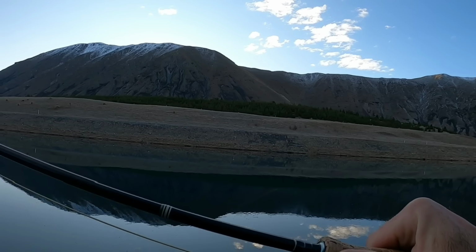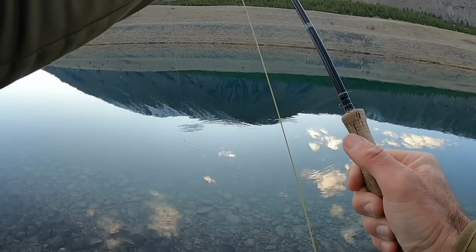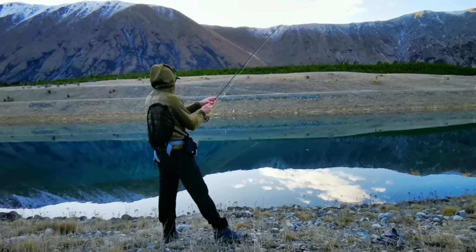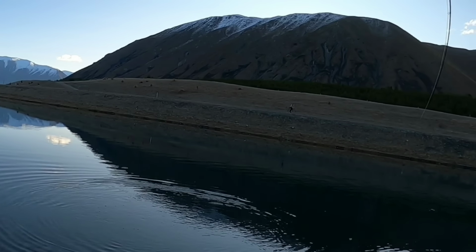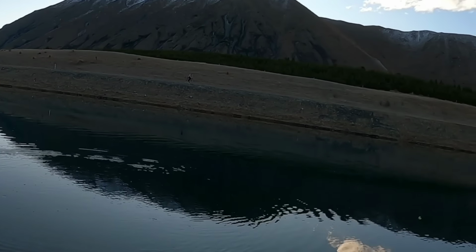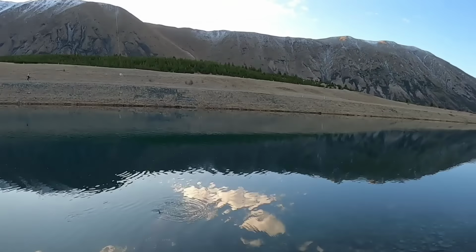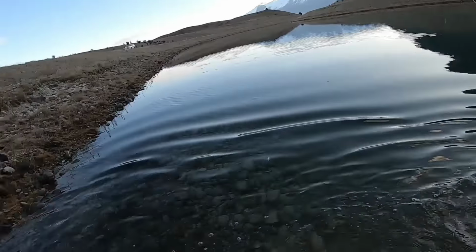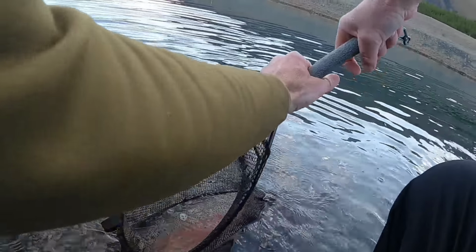I think we're ready to go for the net, and I think I'm going to get wet feet. But it'll totally be worth it. There's a big fish. I'm going to get wet legs on this one, but it's totally going to be worth it. Hey, look! Yeehaw! That is a beast! I think it's heavier than my net, man. I think I called it wrong.